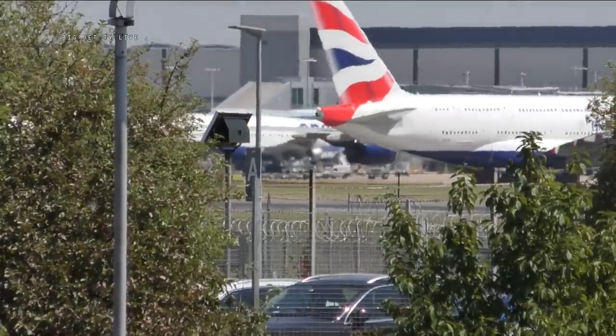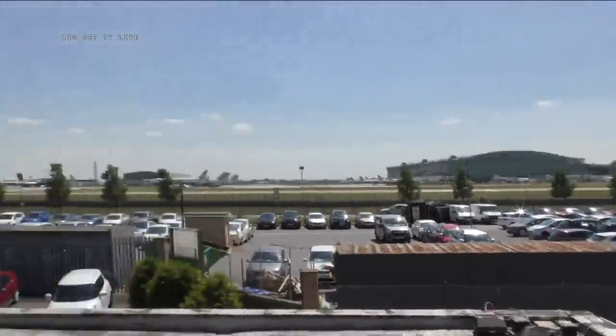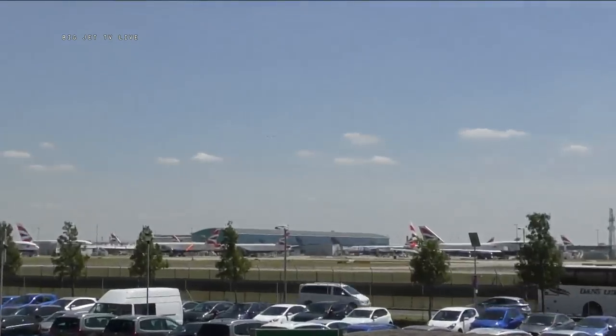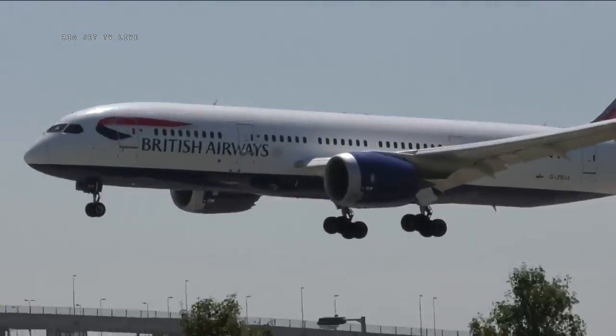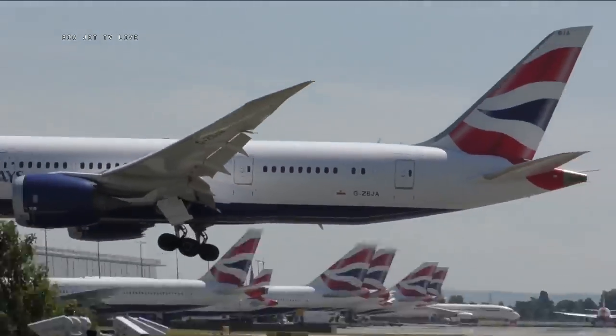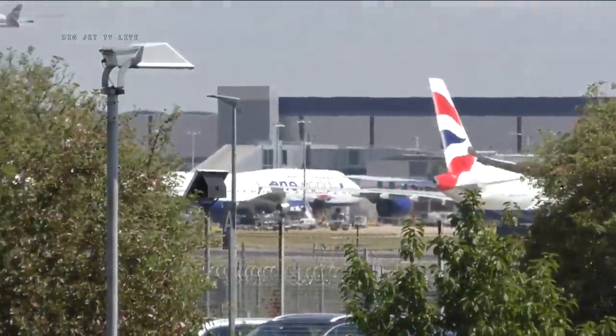Looks like a BA 787-9 coming in now. Oh, nice big one going out. Yeah, that one banking. That's United. Dreamliner 787-8. Long, he's long. 747 going out.